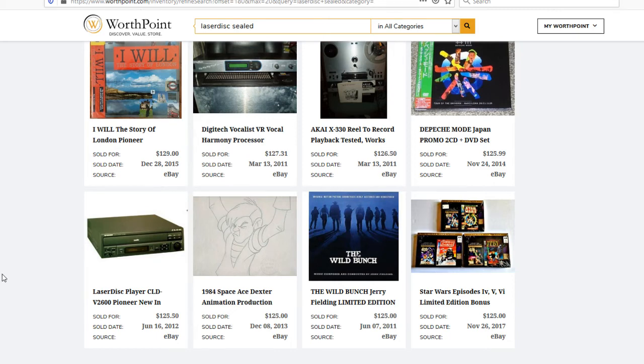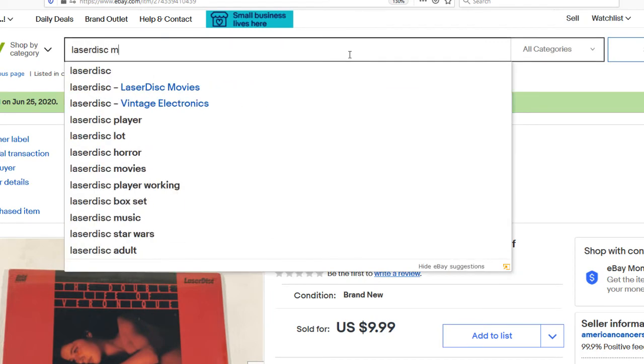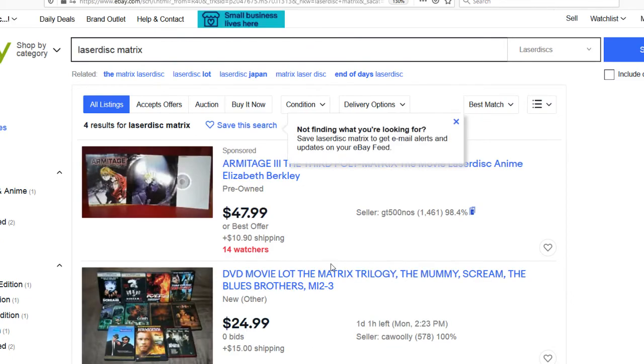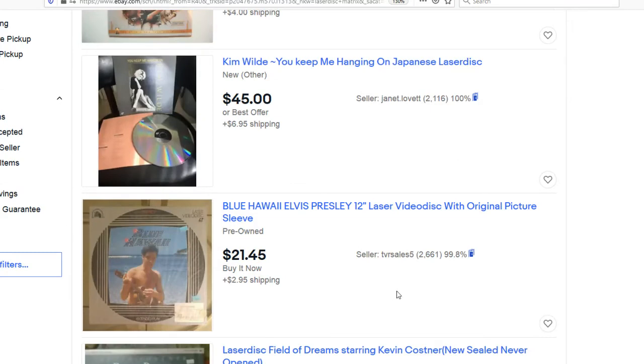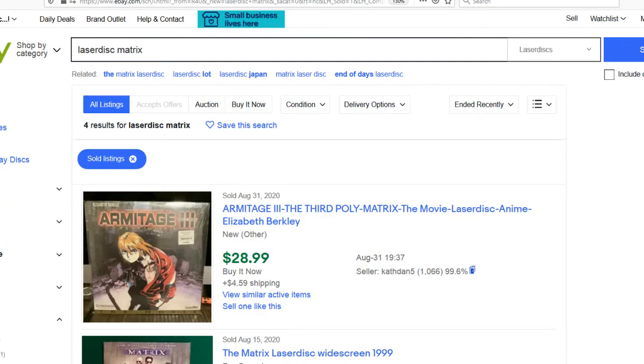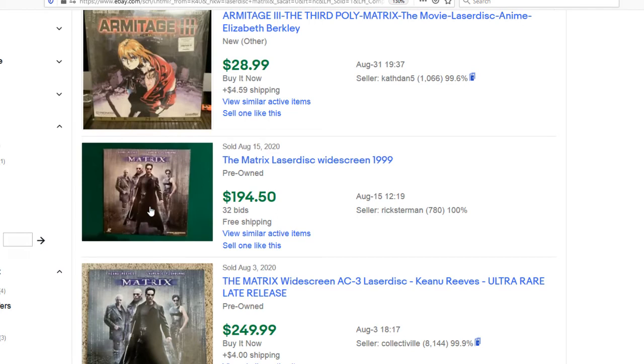The one to look out for is the Matrix, and I tried looking it up, and I just couldn't find any information on WorthPoint to even show. As a matter of fact, let's do this. Laserdisc Matrix. There's got to be one in here somewhere. No, there's not even one in here. It's so rare that I guess you can't even find it. I remember these used to pop up. There it is. This one is opened and sold for almost $200. There is a handful of titles that are popular titles that actually go for around $200. So just do your research.